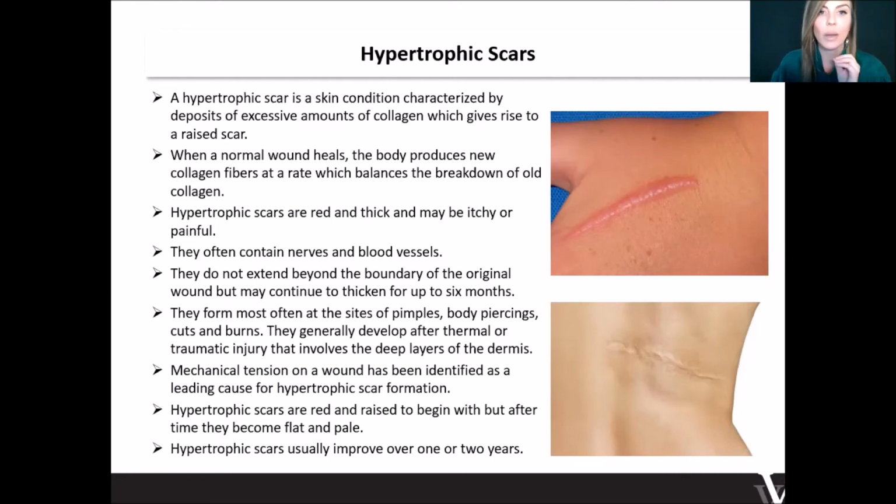So here's the big takeaway, if you maybe didn't know the difference until now: they do not extend beyond the boundary of the original wound, but may continue to thicken for up to 6 months. That's the huge difference between keloids and hypertrophic scars. If this woman or man cut themselves and it was that size and it did not extend beyond the border of the actual wound, that's going to be a hypertrophic scar. But if it did grow beyond the boundaries, that's going to be more of a keloid scar.